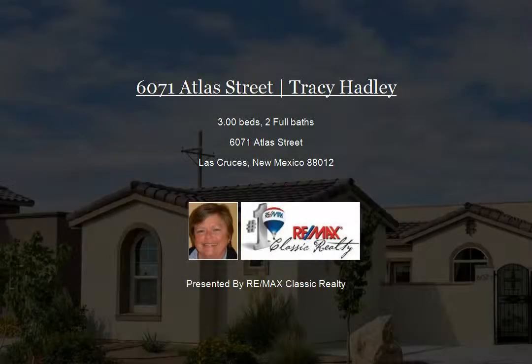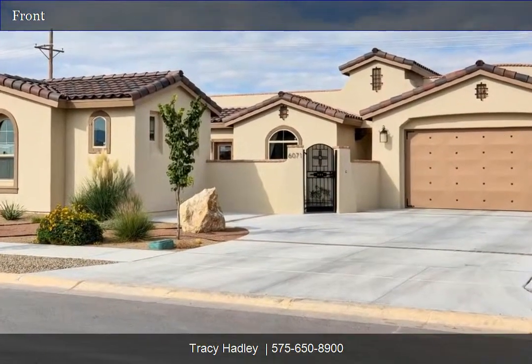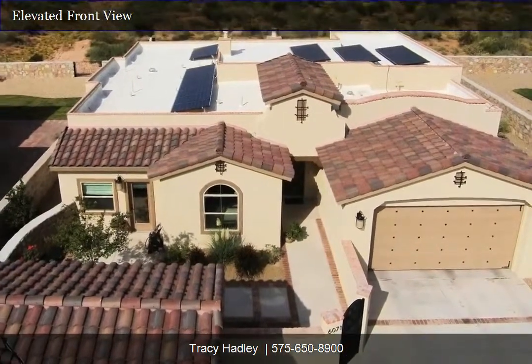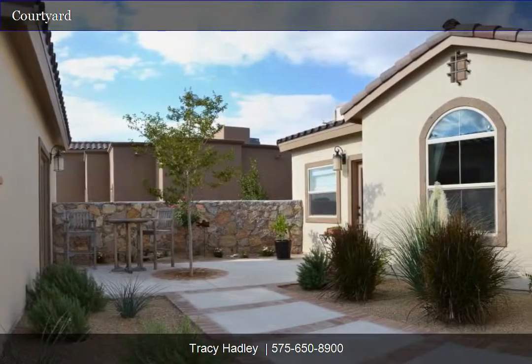Incredible opportunity to own this custom home built by Netzola Homes. 3-bedroom, 2-bath home with a detached office and half bath in the Metro Verde South subdivision. This high-tech, energy-efficient home includes the following, and much more.